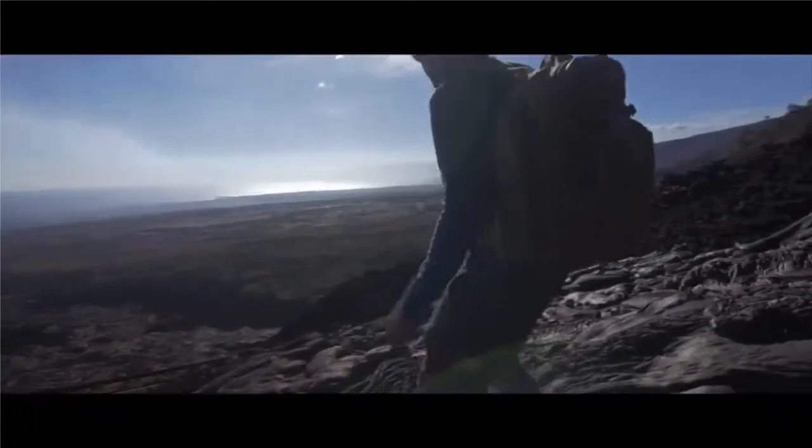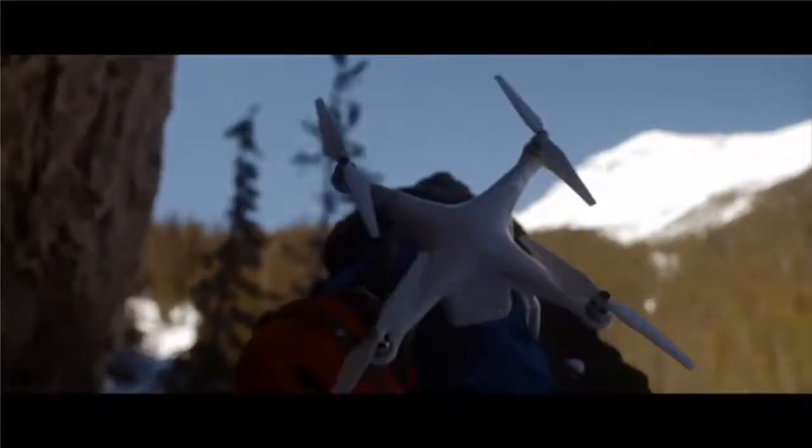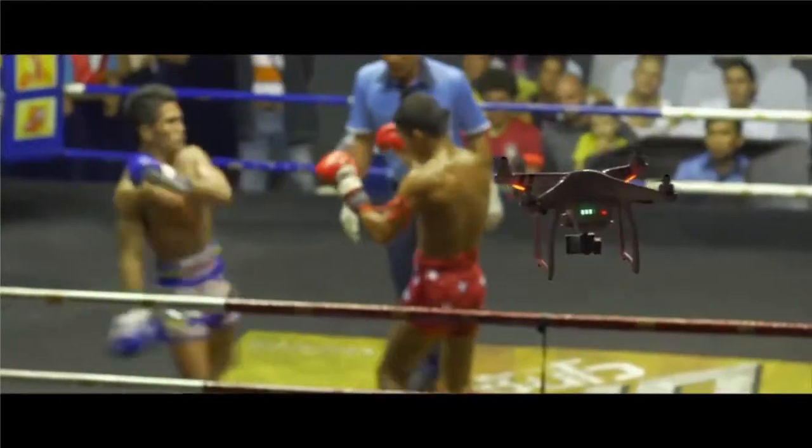The Phantom 3 is easily the most ideal size and shape you'll find in a quadcopter. With its specifically designed, uniquely compact, and lightweight form factor, the Phantom 3 is built to go with you, to be there whenever and wherever you need it.